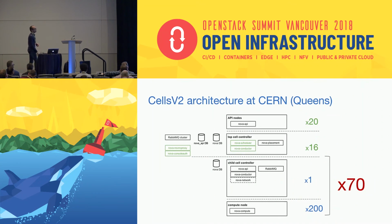So the final architecture that we have now: the top cell controller now runs the Nova scheduler and Nova conductor. We moved away the noVNC because it doesn't make any sense to have so many noVNCs. You can see that we increased a lot the number of servers that we are running because of that issue. So we started adding more and more Nova APIs, more and more placement APIs. We are at a point now after these patches that we can start reducing them and see the behavior.